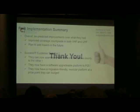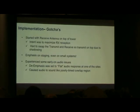There's a setting called audio response or something like that, and the checkbox was literally checked for flat instead of de-emphasis on the audio. So it was weird because driving around, it sounded like overlap noise, interference. And it was causing a lot of audio issues, and that's why we kept going back to the drawing board, back to Raptor, saying, all right, what is going on with this?